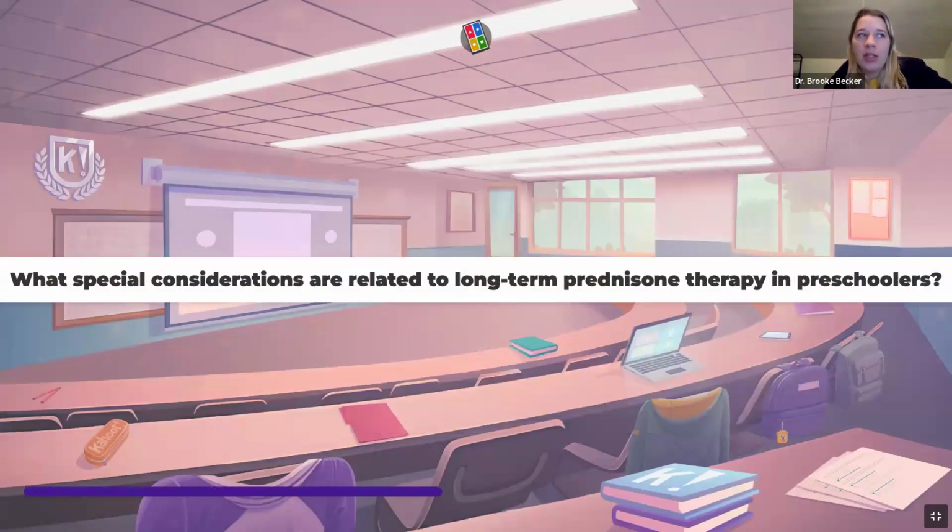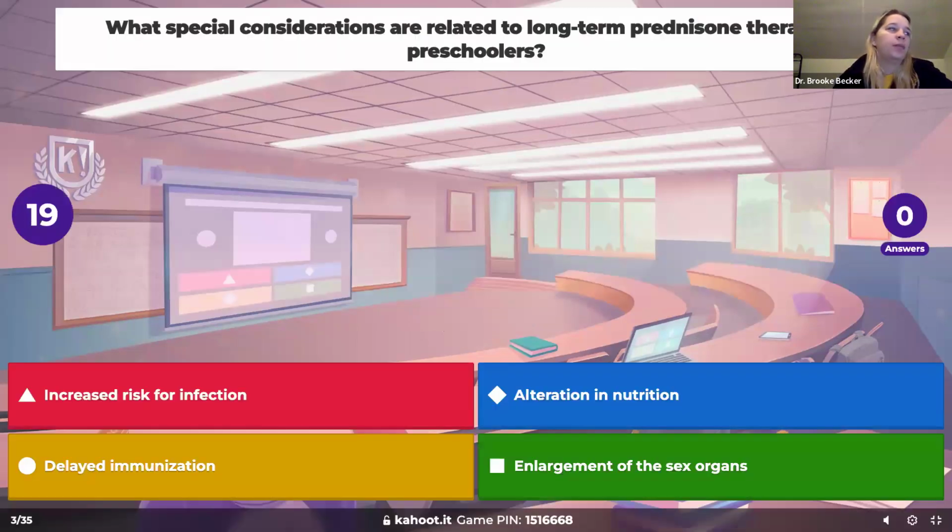What special considerations are related to long-term prednisone therapy in preschoolers? Increased risk for infection, alteration in nutrition, delayed immunization, or enlargement of sex organs.